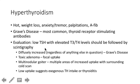And then now the best next step is to do radioactive scintigraphy, which we didn't do for hypothyroidism. But this is going to be helpful to us now in evaluating what the cause of their hyperthyroidism is. And if it's diffusely increased uptake on scintigraphy, I don't care what else they told you. I don't care if the antibody levels are positive or not, or if they have eye problems. The answer is Graves' disease, okay? Get that in your head. That is how you diagnose Graves' disease.